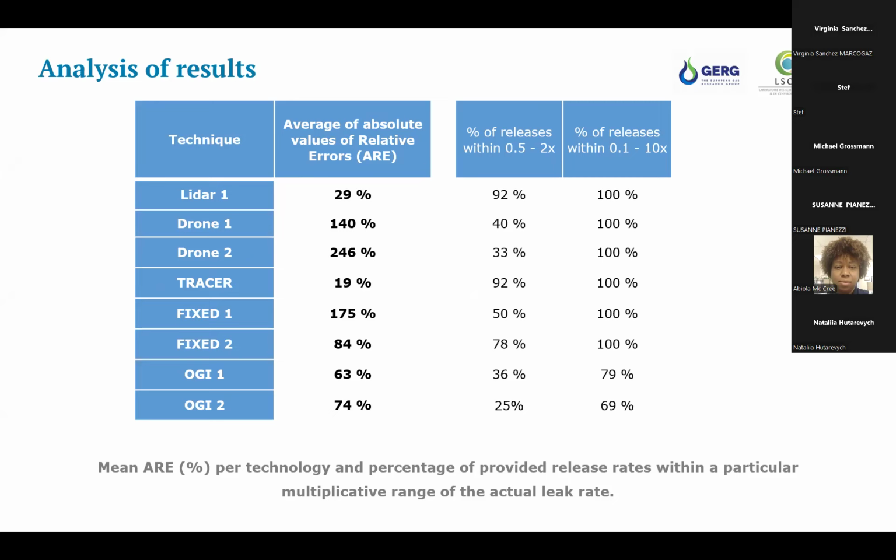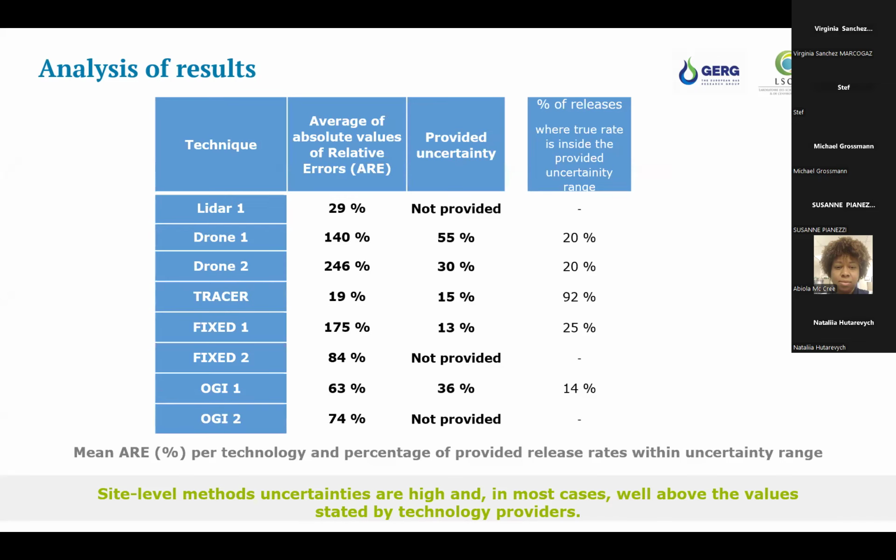However, if we reduce the range and we see what is the percentage of releases within half and double the true rate, the number of technologies that are able to provide an estimation within this range is significantly reduced. So moving to the next slide, please.